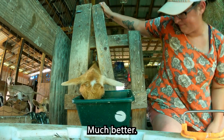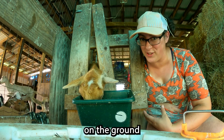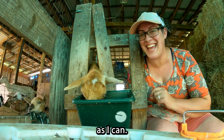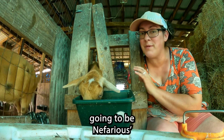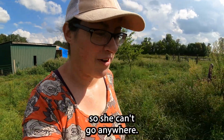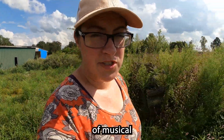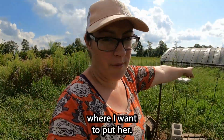Much better. And this is Tempest. In order to get Nefarious babies on the ground kind of as fast as I can, I've elected to keep her on a spring kidding schedule, and she's going to be Nefarious's first girlfriend. So I've got Tempe's head locked in so she can't go anywhere while I play a little bit of musical goats with my bucks, because right now I have 2 bucks in the area where I want to put her.